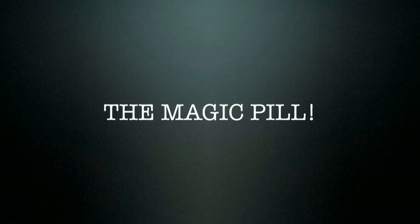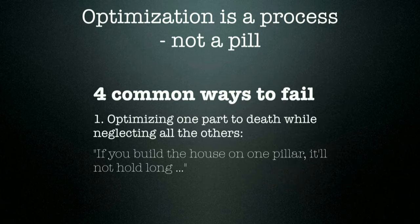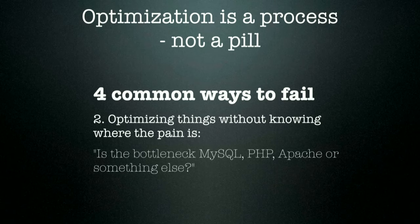So we all wish very, very hard that we had the magic pill. Just one pill added and the site is fast. But optimization is a process, not a pill. Because as we explained already, there's four common ways to fail. You could, for example, try to optimize one part to death by neglecting all the others. So if you build the house on one pillar, it'll not hold long.